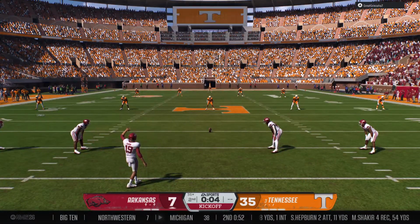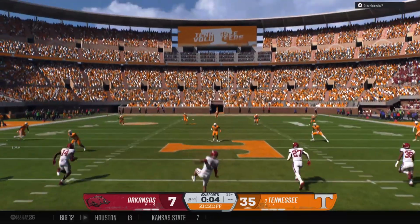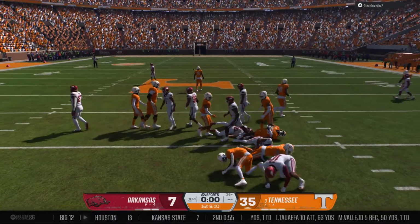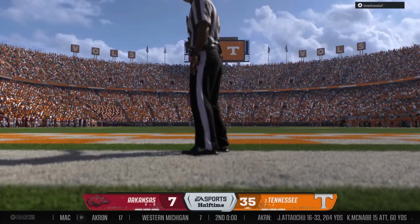So here comes the kickoff after the touchdown, and the last thing you need right before the half is to give up a big return. Oh, look at Mr. Hands taking the squibber inside the 30. Coverage team there to make the stop. They avoid disaster, and that's the end of the first half. First half in the books.